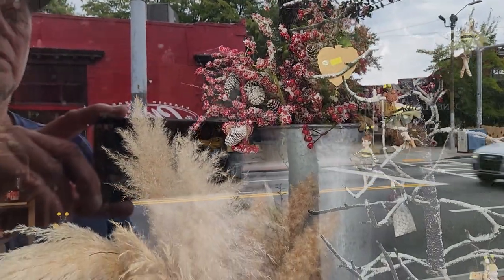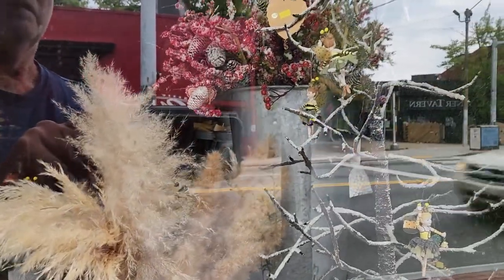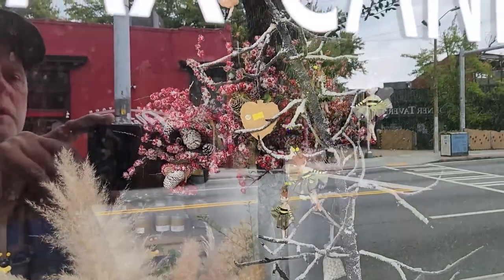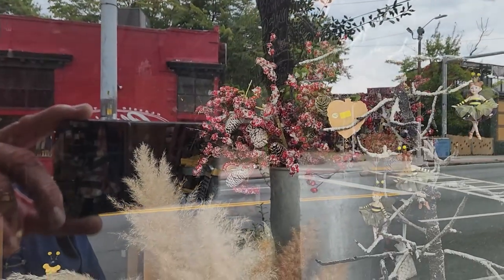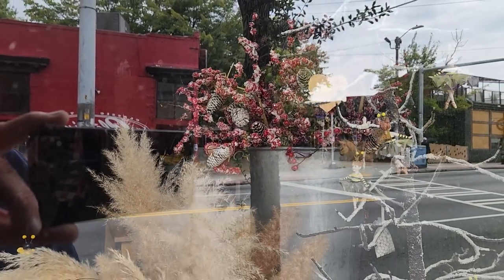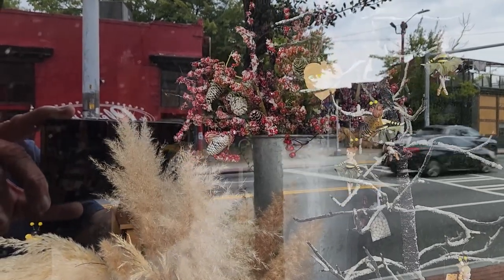I have always loved reflections. It's like a double exposure, but you're getting two pictures at once. You're getting a picture of, I guess you could sort of say, the past and the present. But I know it's not the past, but still, looking forward and looking back.